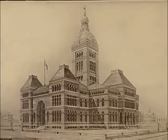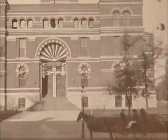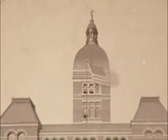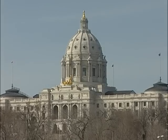Overcrowded and poorly ventilated, the building quickly became obsolete. It opened in 1883, but by 1891, state leaders were already considering building yet another new capitol. Just 8 years old, the structure was facing possible demolition. In 1893, the legislature gave the go-ahead to begin building the third capitol, the one that we see today.